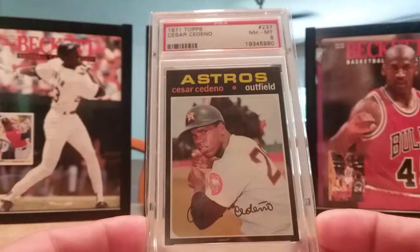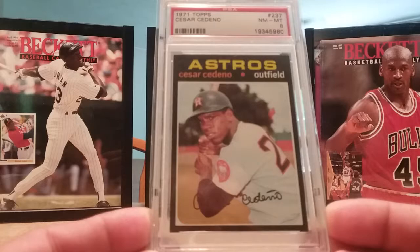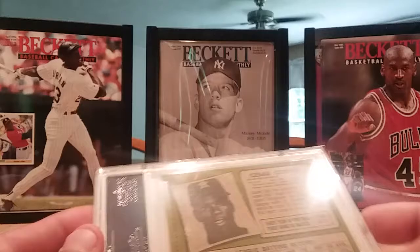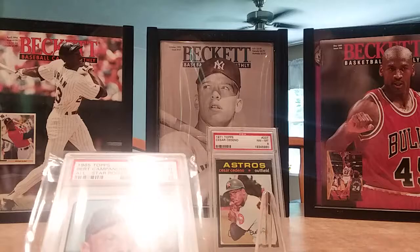Then I actually picked this up from the same seller that was selling the Cesar Geronimo rookie card that I showed last week. So another PSA 8, really nice looking card, Cesar Cedeno. And then my next pickup is, finally I picked up a Bert Campaneris.